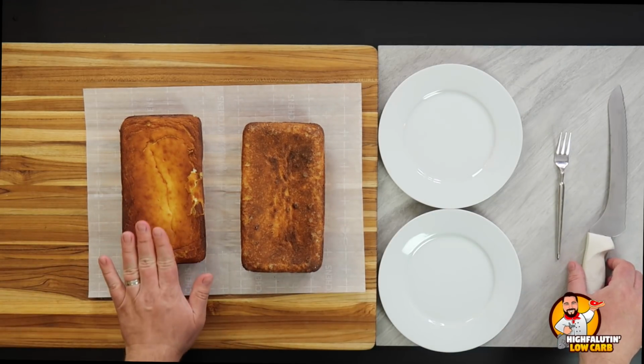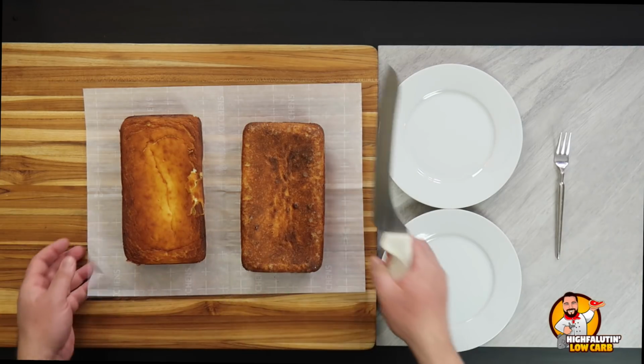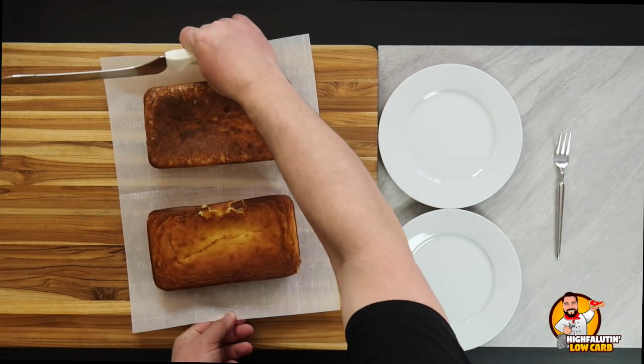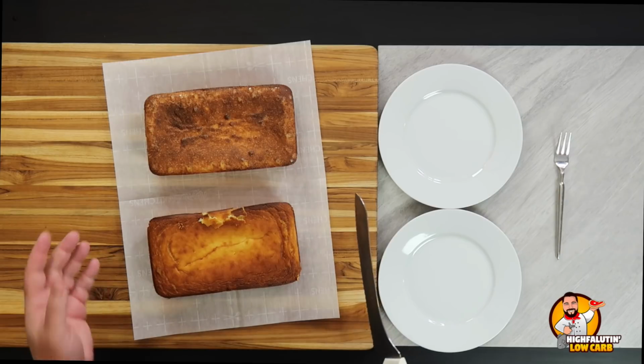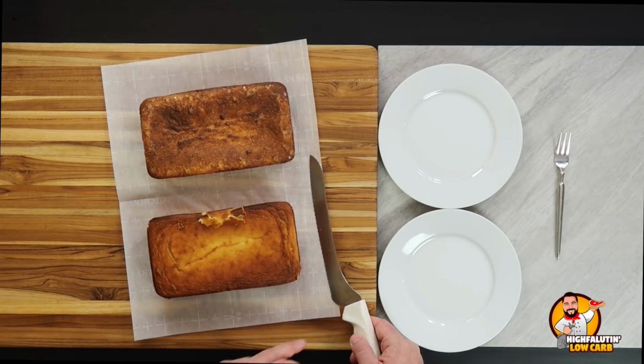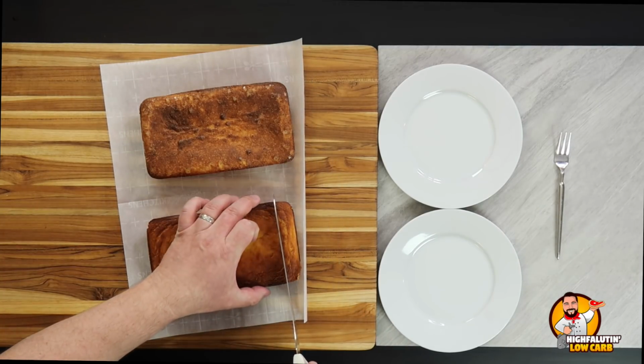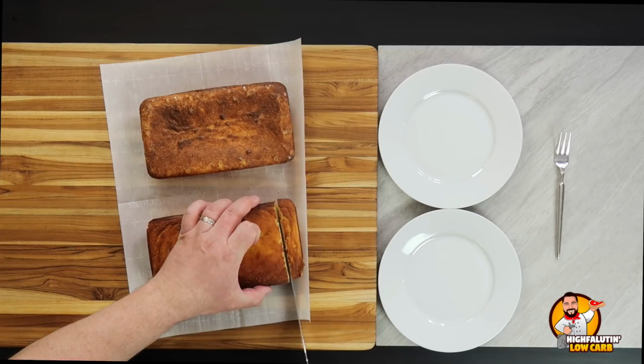Now, this cooked 45 minutes. This cooked about 37, 38 minutes. They're both about the same thickness. They didn't rise as much as I thought they would. They did rise, but like a lot of keto baked goods, they kind of sink when they get out of the oven. So let's cut a slice or two of this cake and see.